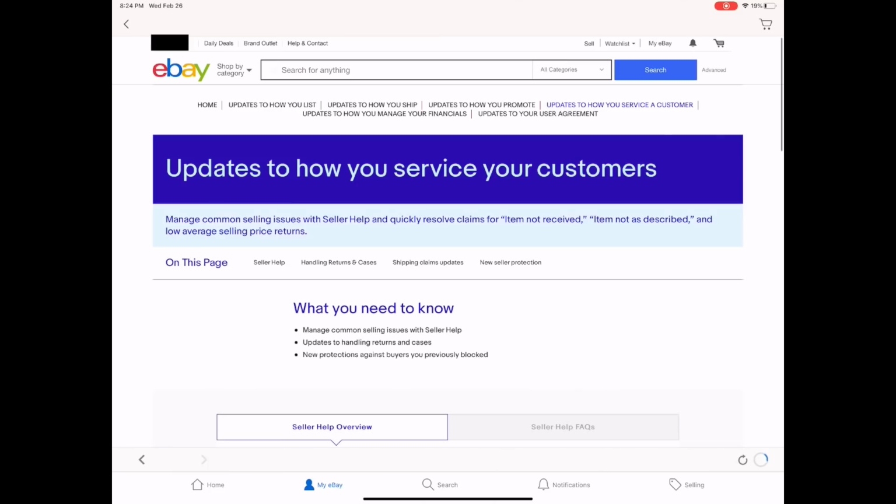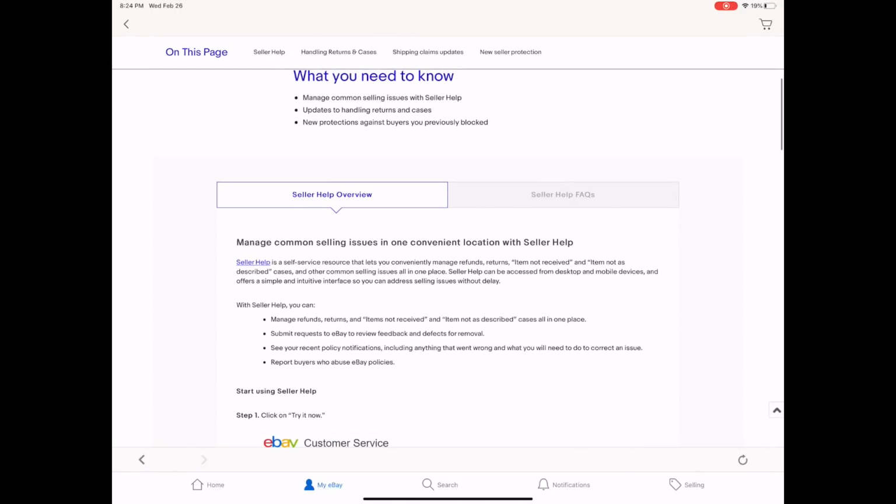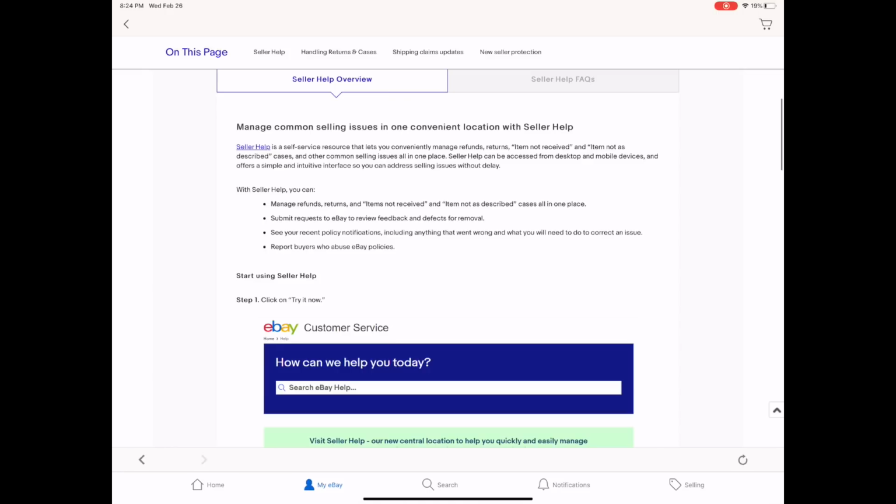So number 4 is upgrades to how you handle customer service. Manage common selling issues, updates to handling returns, and new protections against buyers you previously blocked. If you blocked them, how did they become a buyer? Let's find out. The common selling issues in one convenient center.